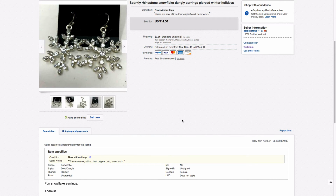These are some wintry snowflake earrings. I picked up a whole bunch of these last year prior to Christmas at a discount store, and they all sold except for this one pair that I don't know why I still had. So I stuck them up this year, and they sold fairly quickly for $14.50. Again, these are totally new. I probably paid $2 for them max, and they sold for full price of $14.50. So, it's a good deal. I just bought them because I thought they would sell, and they're pretty and sparkly.